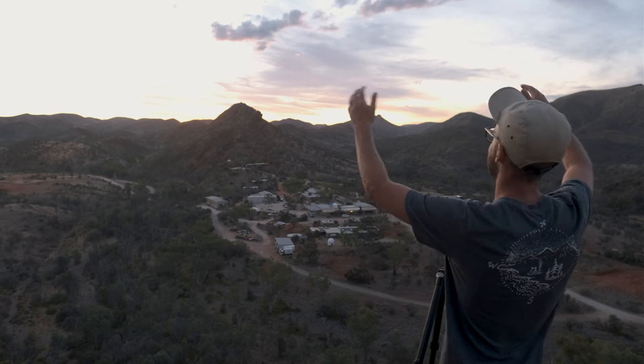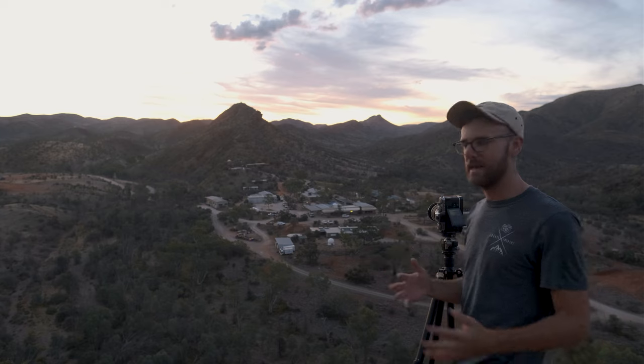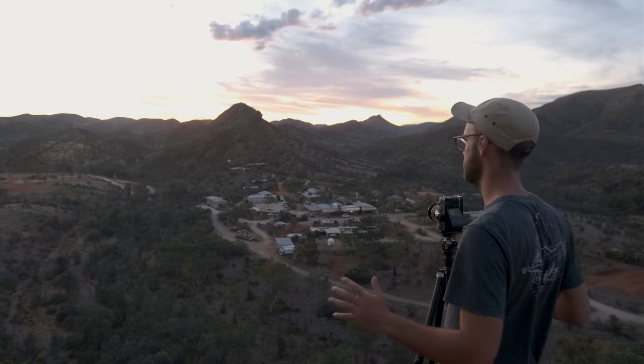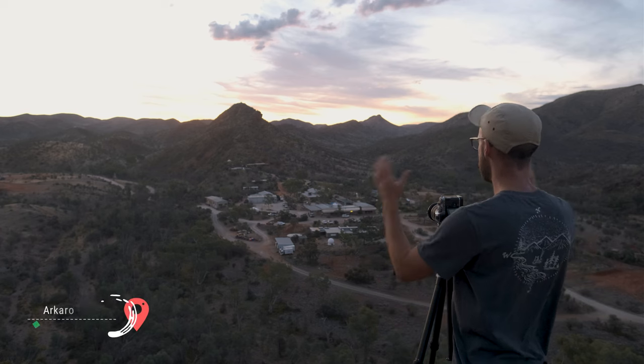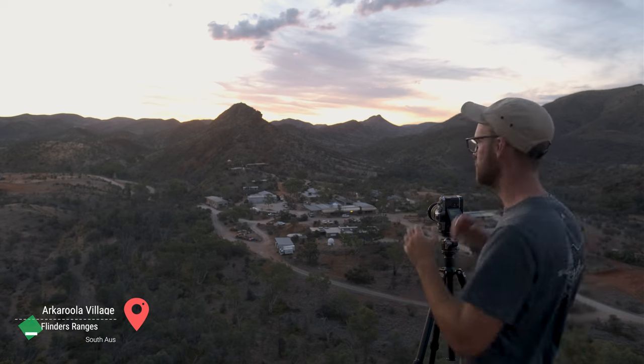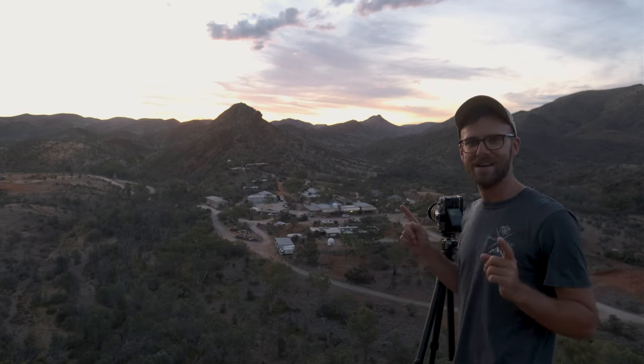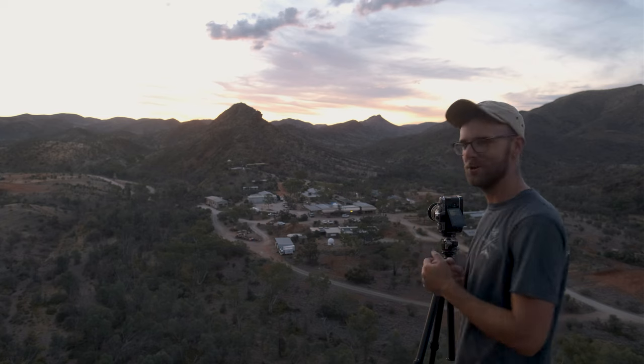Man, seriously, just check this out. How incredible is this place? I am remote, 200 kilometers from any other civilization, in the vast, beautiful, rugged Flinders Ranges, one of the most beautiful locations in South Australia, and this is what I am calling home for the next 2 months.